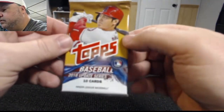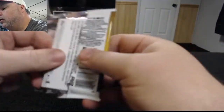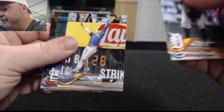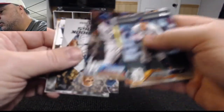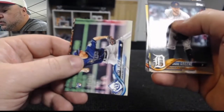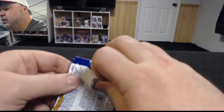All right, update. We could hit some big ones here. Shane Greene, J.A. Happ. I've always liked that pitcher. I like those action ones like Marcell Ozuna. They're pretty cool. Dozier. I know some people want to see hitters hitting, but some of those fielding ones are pretty cool. Jeter card. Joey Wendle, rookie card. And a Nolan Arenado All-Star. So, we're getting skunked.